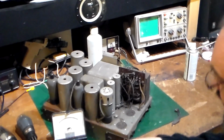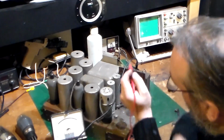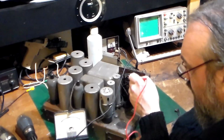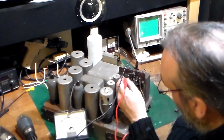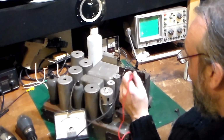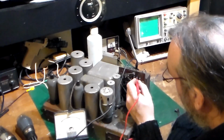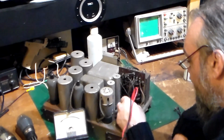We know that that's going to be one of the inputs there. Right, let's have a look. Basically going across the tappings on the primary of the transformer here. We're okay there. So I have a feeling the primary might be alright. Let's check on the secondaries. Should be able to do that from the valve base.